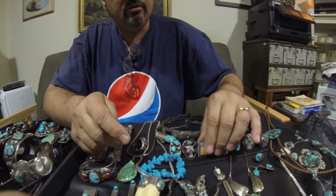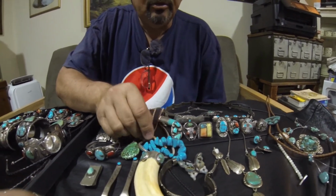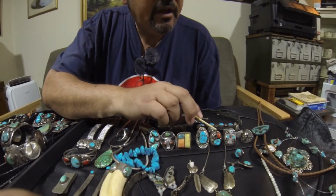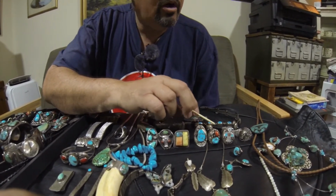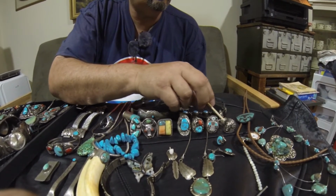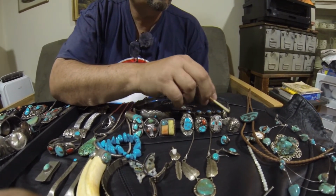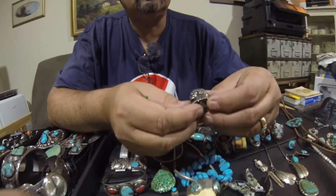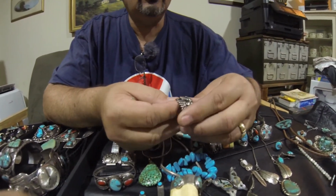They're very sentimental. But I did pick up this nugget piece, and this one has a piece of red coral. Now there's a lot of stuff like this too. It's just sand casted or lost wax casted. And a lot of this came out around the 70s.